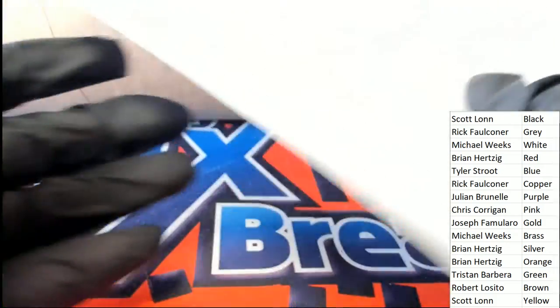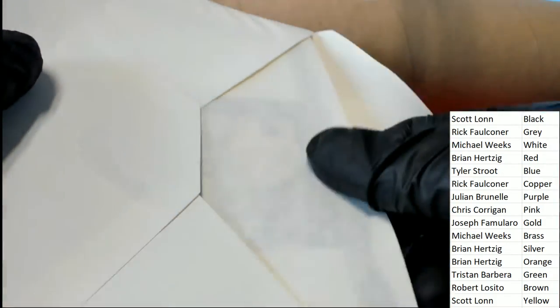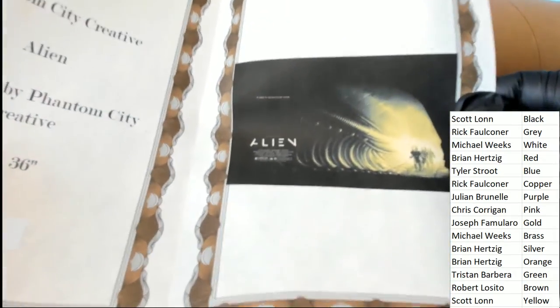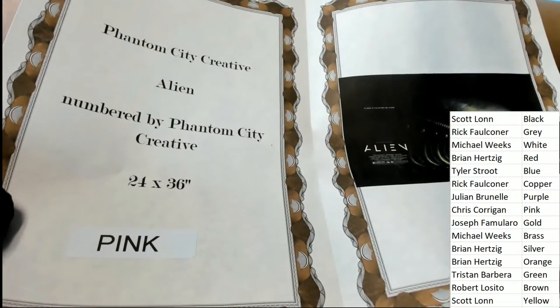Let's see, what's it going to be? The winner is. Love this part. The winner is. Pink. It's an alien poster. It's going to be pink.